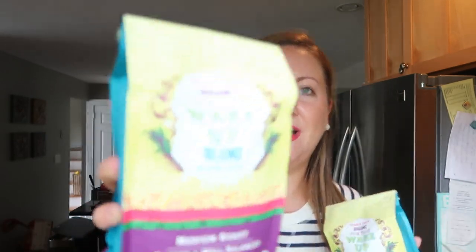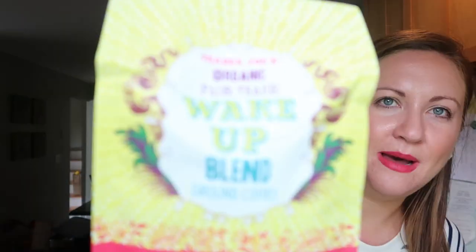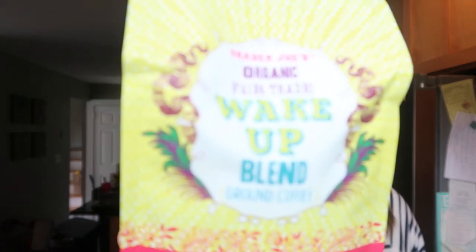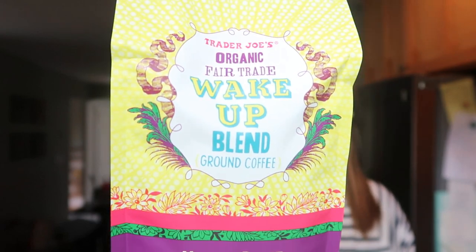I got two bags of their Wake Up blend. So it's just like a morning coffee, so just plain flavored. Medium roast, smooth and well blended, 100% Arabica ground coffee. So I got two of those, so I am good for like 2 weeks probably. I drink a lot of coffee.